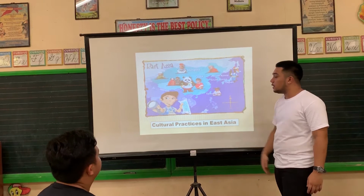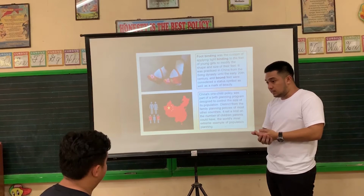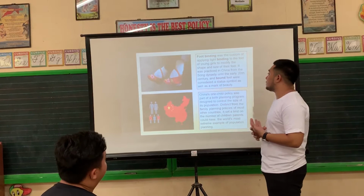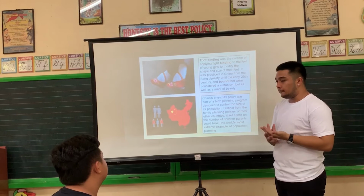So foot binding was the custom of tightly binding the feet of young girls to modify the shape and size of their feet. It was practiced in China from the Song Dynasty until the early 20th century. Bound feet were considered a status symbol as well as a mark of beauty.